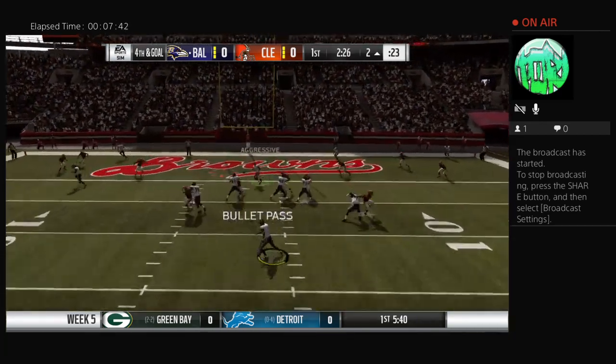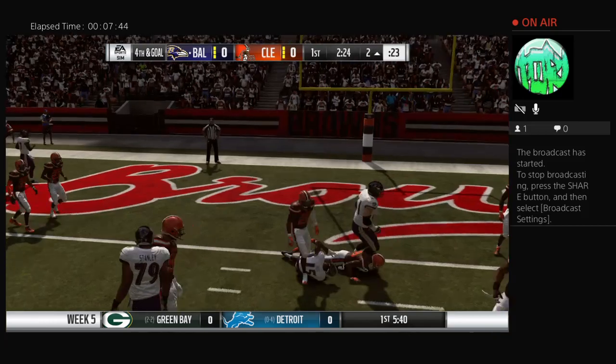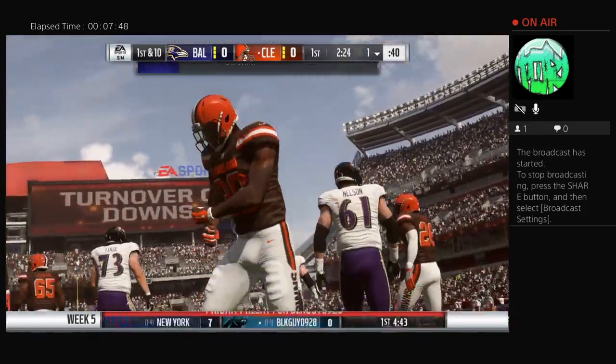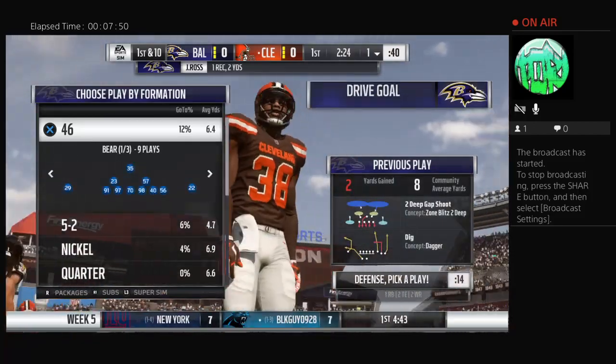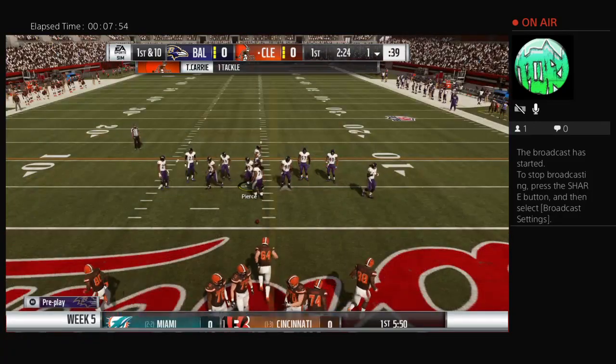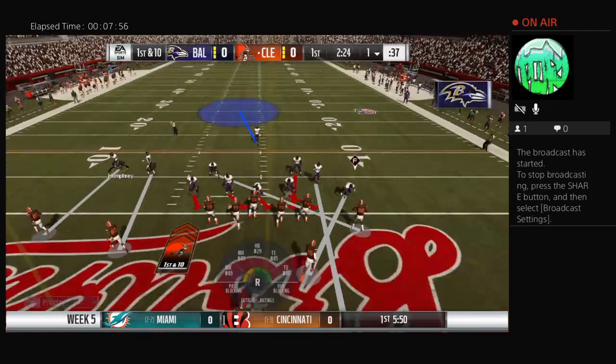4th down. Here's RG3. The quick slant caught. And now this is going to depend on the spot. And they say he's just short. They're turned away on 4th and goal. And the Browns are able to come up with a goal line stand.